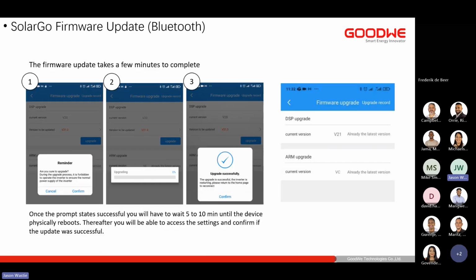So it does take a few minutes for this to complete. With regards to the ARM firmware, it does go a lot quicker than the DSP because it is just a communication firmware that needs to be done. To note though, if the ARM firmware is too new and the DSP firmware is too old, the firmware might not communicate with each other. So it is extremely important that the ARM firmware gets updated first, because it will be able to communicate with any DSP version. Whereas if the DSP version is much newer than the ARM, you might not be able to have that communication anymore.